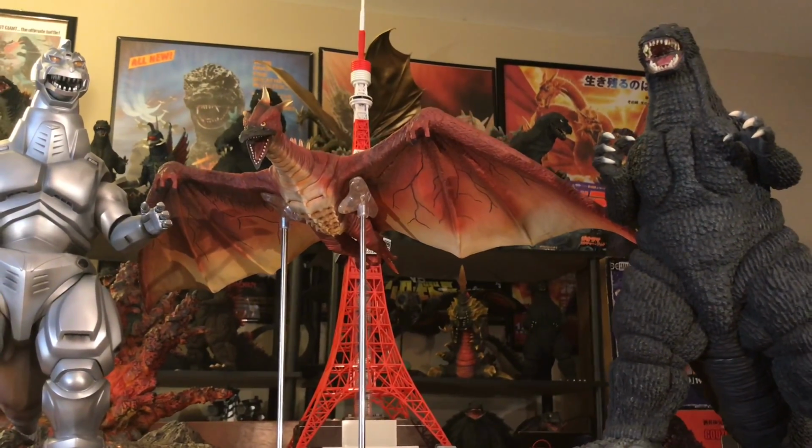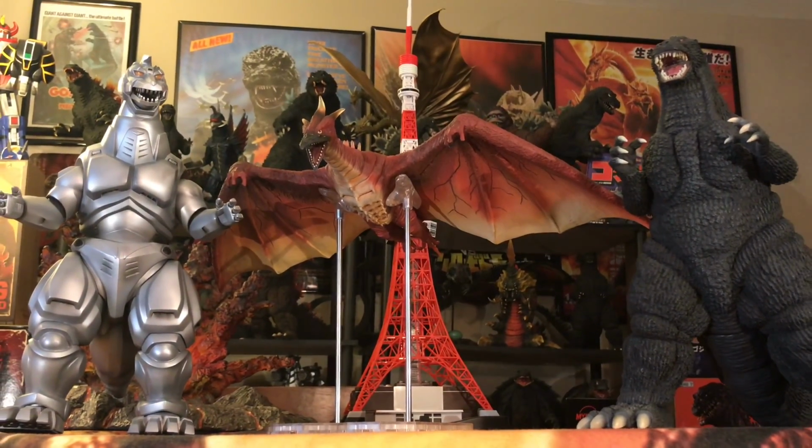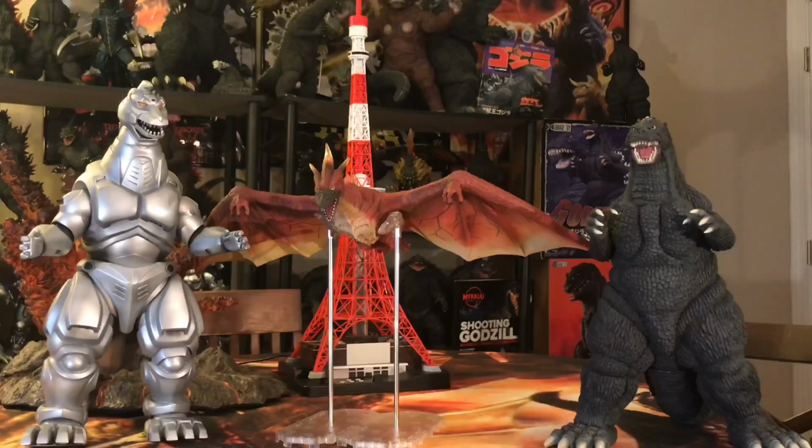Like, for example, the Godzilla 1975 30cm. That figure, in my opinion, is a little bit too big for what he should be. But he looks so great up against Mechagodzilla 1975. There are certain situations where these figures are not going to be completely, perfectly accurate. Or like the 25cm '89 Godzilla up against the 25cm Biollante. You already know in the film, Biollante was twice as big as Godzilla. But when you see those two figures together, even though they look good, Godzilla is still too big in comparison to what he should be, as far as size accuracy according to the film.